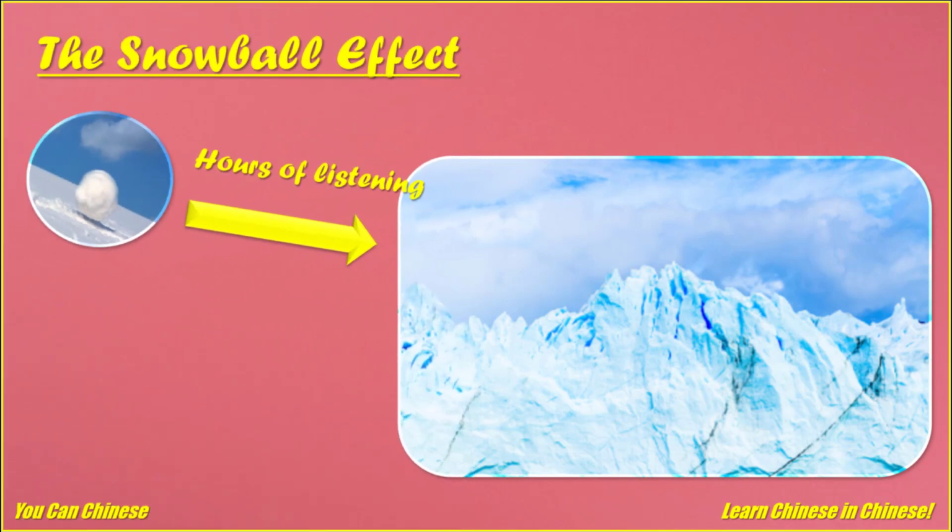A key element of automatic language growth is the snowball effect. So what is the snowball effect anyway? Like a snowball's ability to absorb new layers of snow, your ability to absorb new grammar and vocabulary in the target language depends largely on how much you already know. The more you know, the larger the surface area of your language snowball, which means more ways and opportunities to latch onto and assimilate new aspects of the language. This explains why it is so difficult in the beginning.